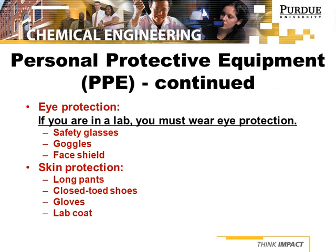As we're moving forward with personal protective equipment, let's look at eye protection. If you're in a lab, you must wear eye protection, whether that be safety glasses, goggles, or face shield, or a combination of all the above. On skin protection, you wear long pants, closed-toed shoes, gloves, and a lab coat.